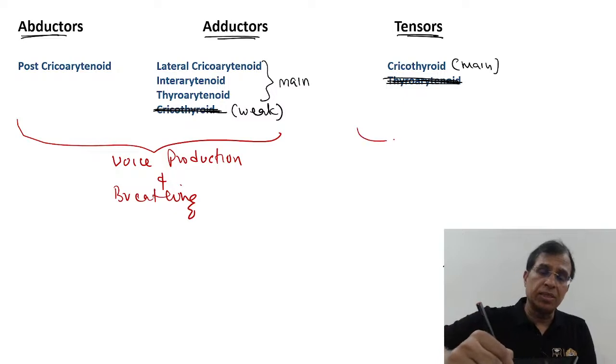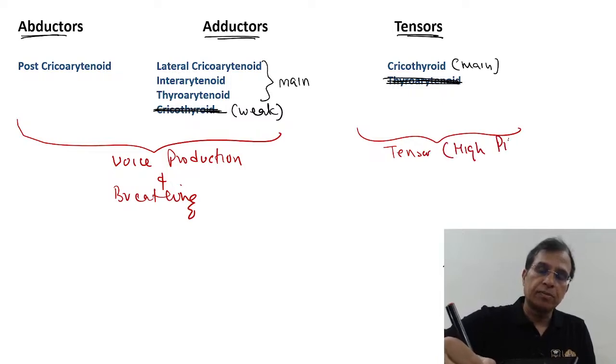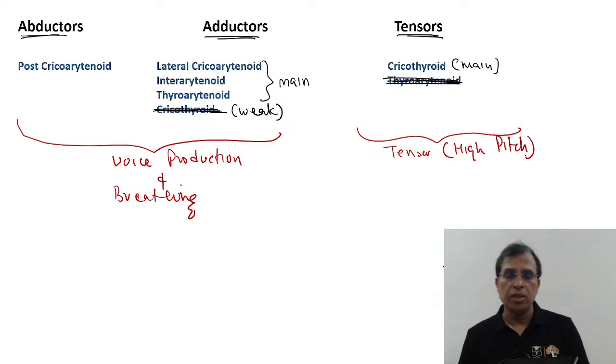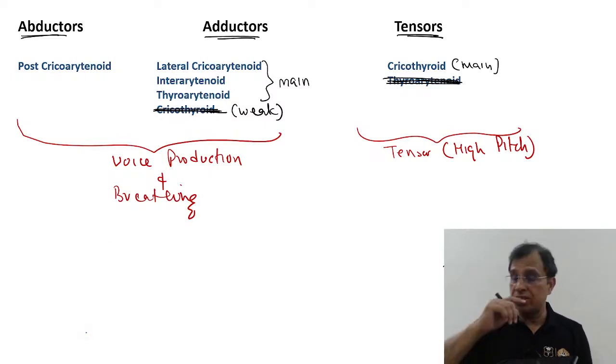Whereas this one muscle is the tensor of the vocal cord for high pitch voice. So if this muscle is gone, the patient's voice production will be normal, breathing will be normal, but the patient will not be able to produce the high pitch voice properly. The voice production will suffer.